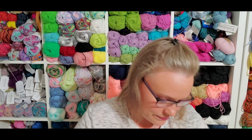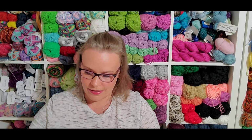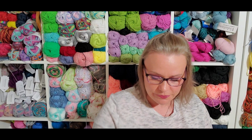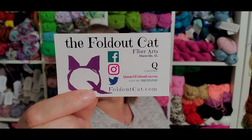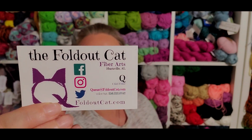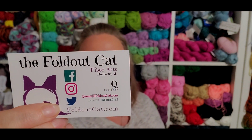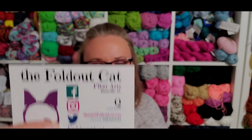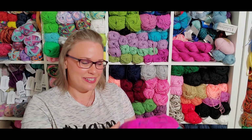Ironically. So this is Fold Out Cat. This is the last fiber. And this is one of the Chunky Cat bases. I actually have their card here. So on this one, it says this is the Mad Hatter's Tea Party, 4.3 ounces. It's merino, bamboo, and sari silk. But wait until you see this sucker rolled out.